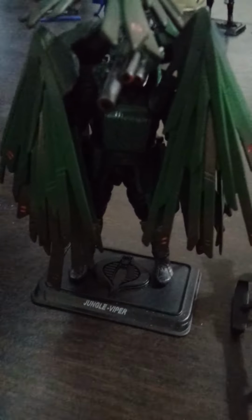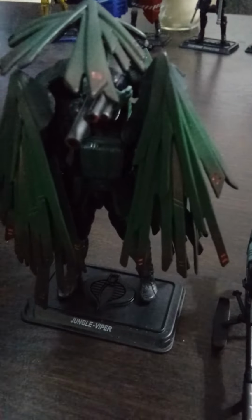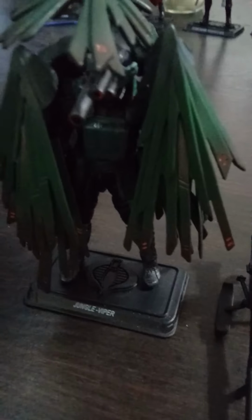One of my favorite figures, especially as him being a Viper, because the Viper Corps has always been my favorite of all the Cobra foot soldiers. I think he's a really highly decorated figure. He's a must-buy. He's very easy to find on places like eBay and Amazon. So go ahead and pick him up if you got a chance.